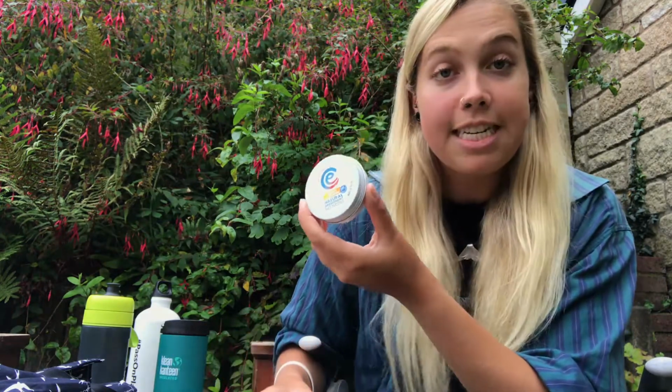Liquid soap actually uses 20 times more packaging than a soap bar, so if you haven't yet checked out Finbar, please do. So some other things that you might not have thought of, plastic-free deodorant.